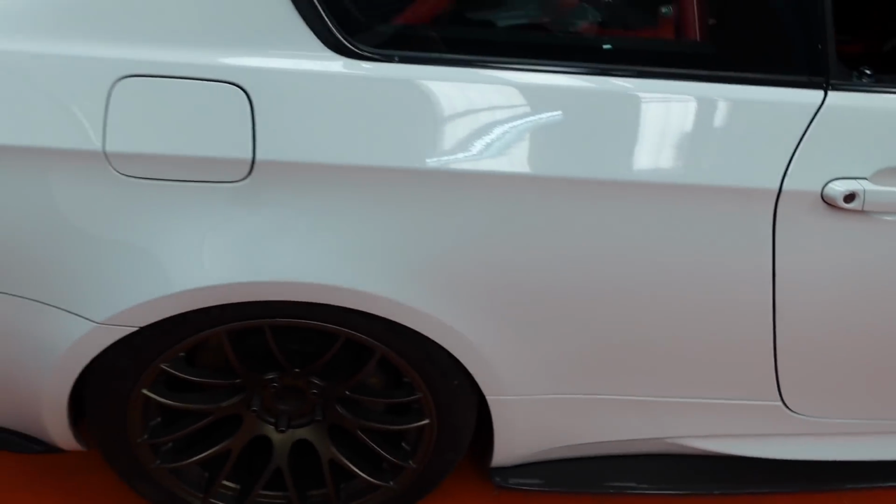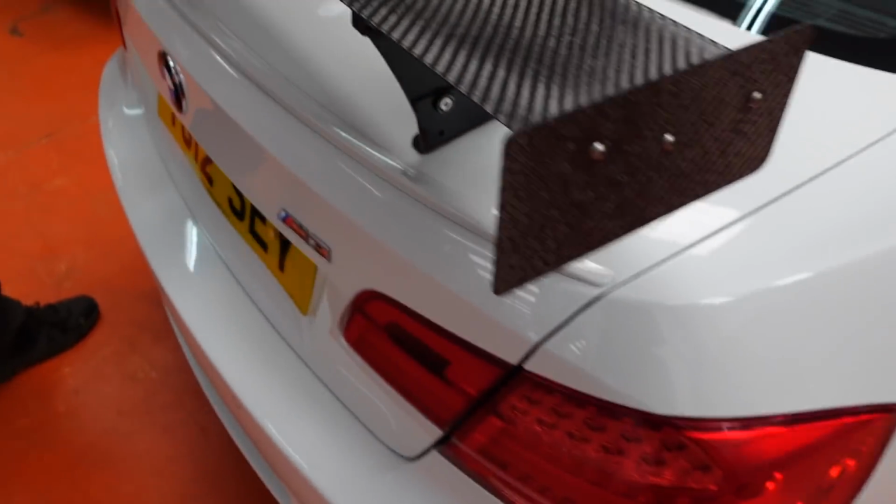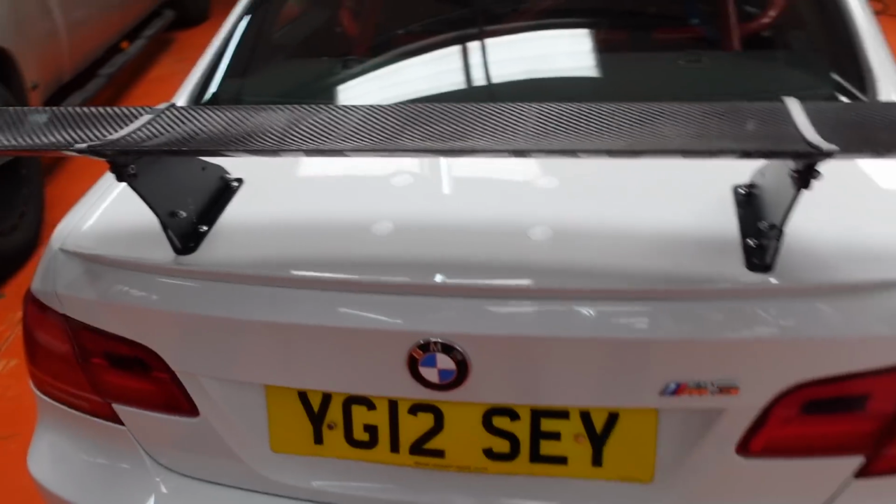You see that quarter maybe? Right, yeah, that quarter's not bad. Back on, it's okay. The boot lid's got an extra set of holes where the wings used to mount.